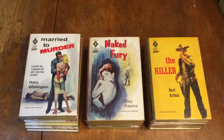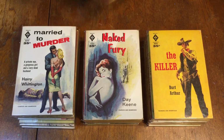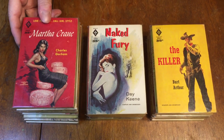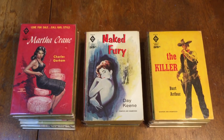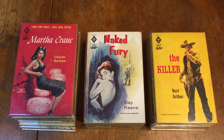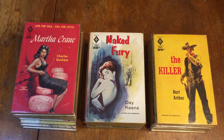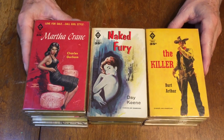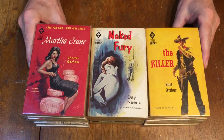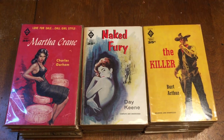22 is Martha Crane, Love for Sale, Call Girl Style by Charles Gorham. Really nice pin-up femme fatale cover. Beautiful series of books. These are all short-sized paperbacks. They really look nice on the shelf. They really fit well in a little nook, because there's not so many of them, which is a nice series to collect.